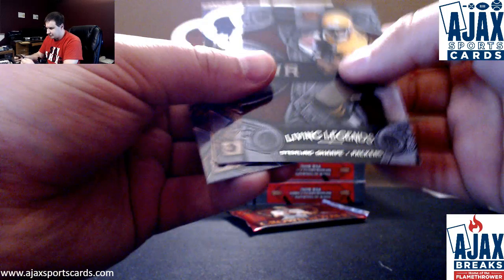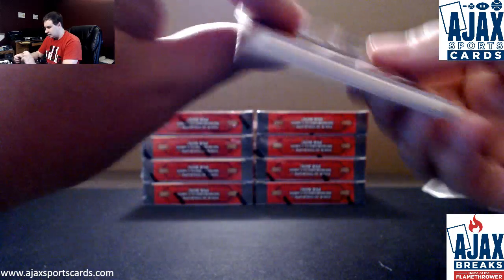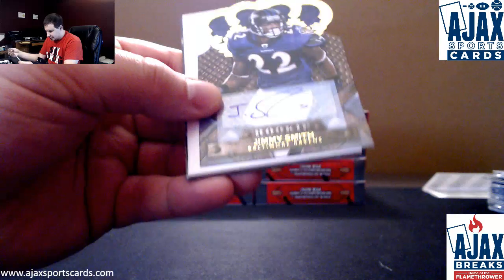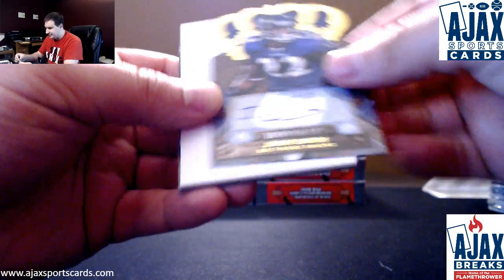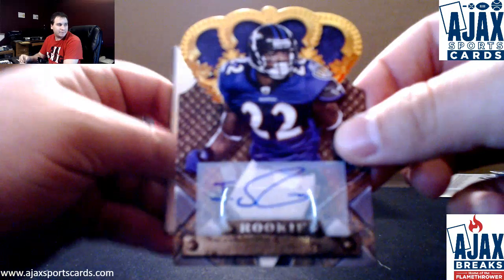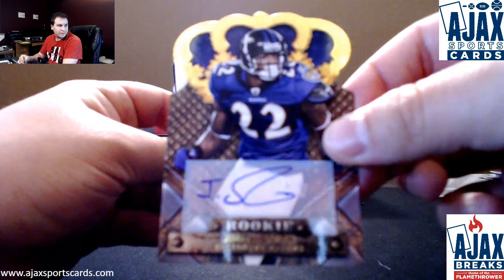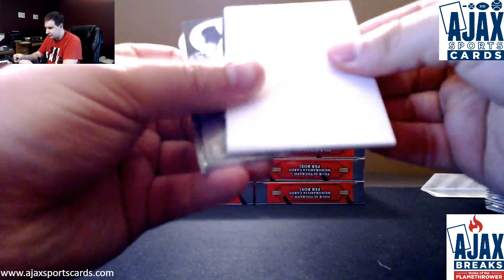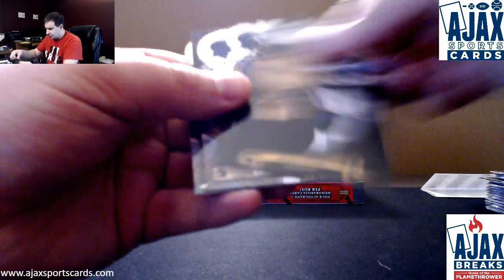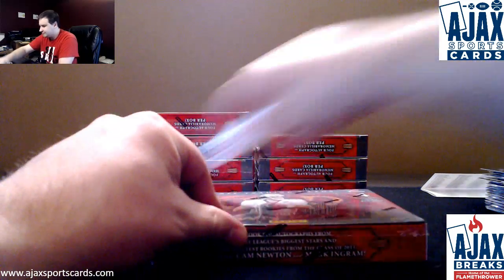Base and rookies. Eli Manning and rookie auto for the Ravens, Jimmy Smith. And that is $4.99. That one doesn't want to focus as well, but that one is numbered to $4.99. Shane Vereen and base. 8 boxes left.